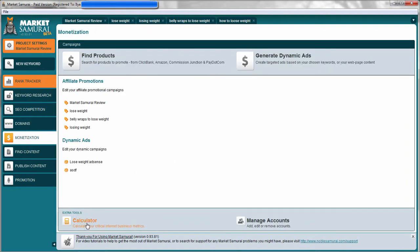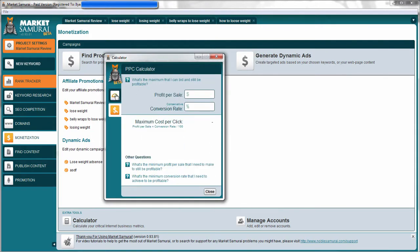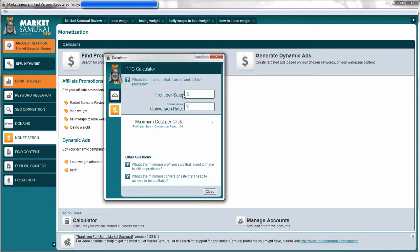I'm sorry, guys. But there's also a calculator, and there's a business metrics and a PPC calculator. So this lets you calculate all of these things based on this information. So let's say you get 50,000 impressions, 5,000 clicks. Let's say you get 50 sales, pretty good conversion percentage, and value of total revenue is going to be, let's say 50 sales, 1,500. So this is the click-through rate, offer conversion rate, website conversion rate, and then value per visitor and value per click. You can do the same thing here.